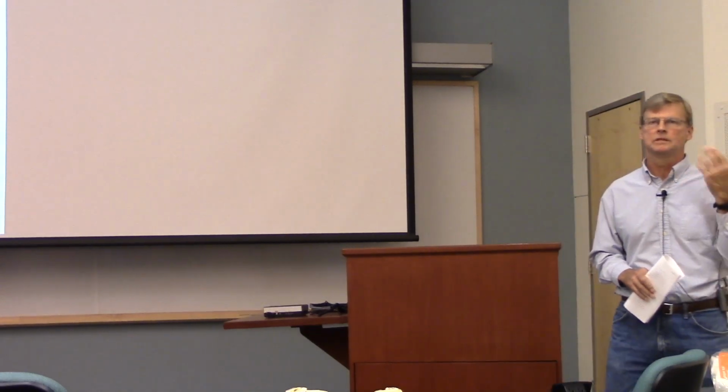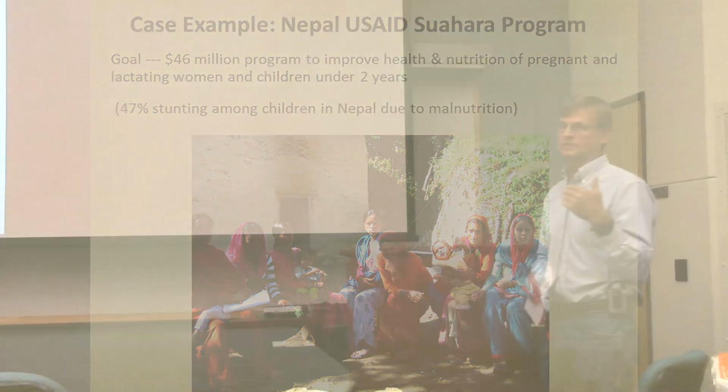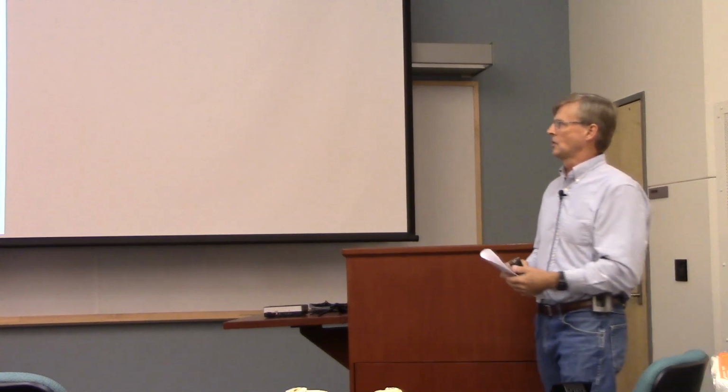In Nepal, there's this major project called the Suhar Project. It's a USAID-funded program. The lead contractor is Save the Children. The subcontractor is Helen Keller International. The goal of the project is to improve child health and nutrition. They have a 47% stunting rate among children in Nepal due to malnutrition. So it's very, very high. It's actually higher than Tanzania, which is maybe about 40%. And so that's the focus.